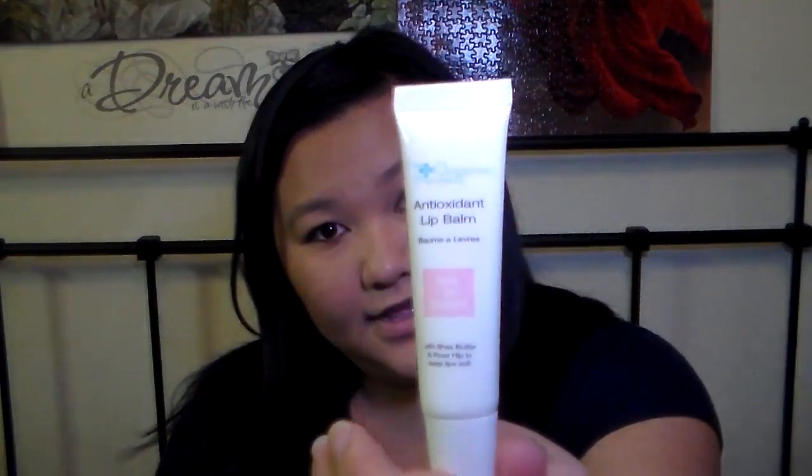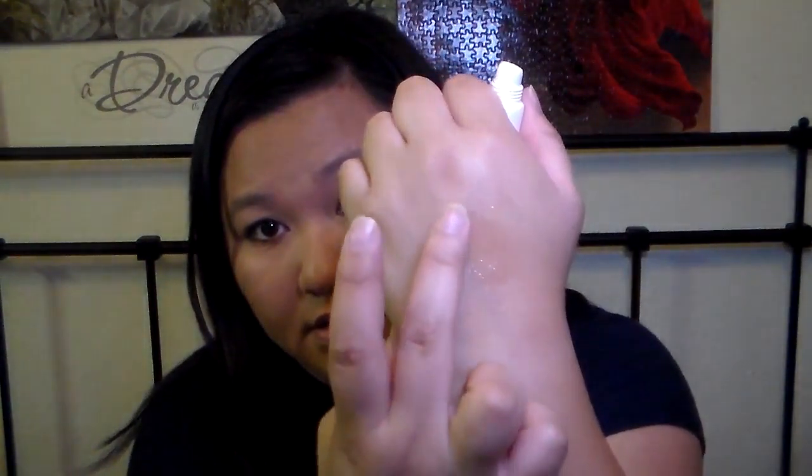The first thing I got is called the Organic Pharmacy Antioxidant Lip Balm. Soft and smooth with shea butter and rose hip to keep lips soft. Ooh. I'll go ahead and open it. Actually, I don't have anything on my lips, so we'll give this a try now. Ooh, I like the smell. I'll go ahead and swatch it for you guys. This is what it looks like.